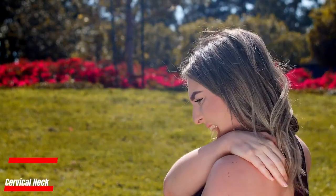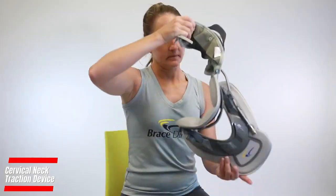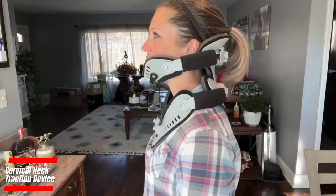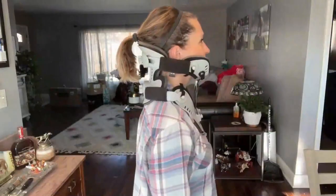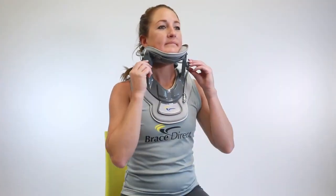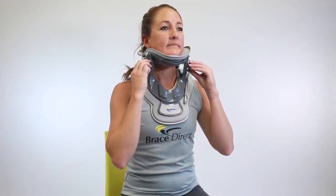If you struggle with chronic neck and shoulder pain, this cervical neck traction device might be the game changer you've been looking for. It works by gently stretching the neck muscles, relieving pressure on nerves, reducing stiffness, and improving circulation. Simply secure the device, adjust to your comfort level, and let it do the work.